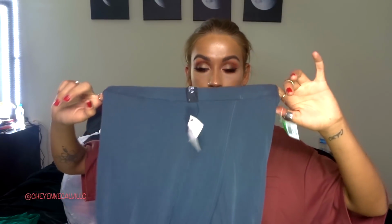I've been on the hunt for a skirt like this for a while, so I think this with a black bodysuit underneath it, or even a black silk satin top tucked in, would be absolutely stunning. So I got that. And then I also picked up this bag.